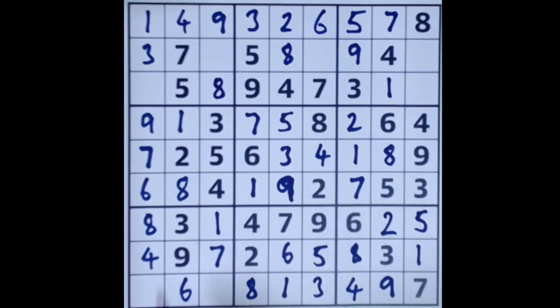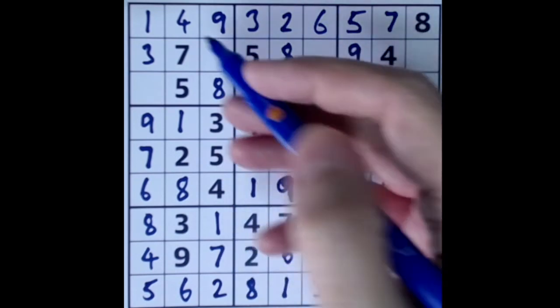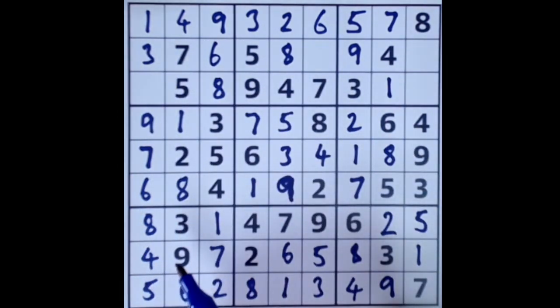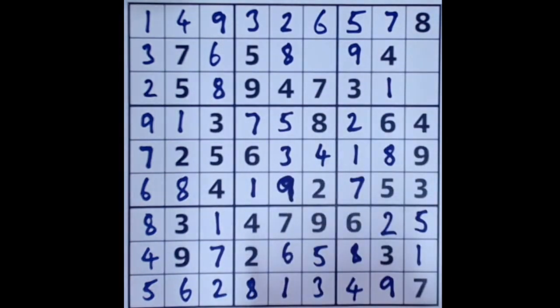Down here, what's missing? 2 and 5. Okay, so this 5 here means this can't be 5. So 5 goes there, 2 goes there. One number missing here. 1, 2, 3, 4, 5. We don't have a 6 yet. 6 goes here. One number missing either in this block or in this column, but whichever it is, it's the same. And we'll find it's a 2 when we count through.